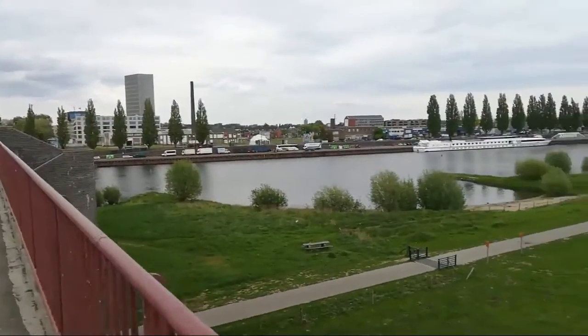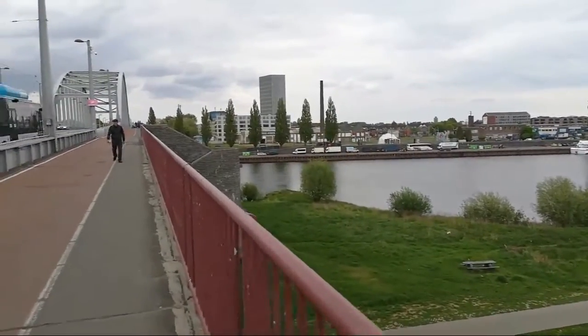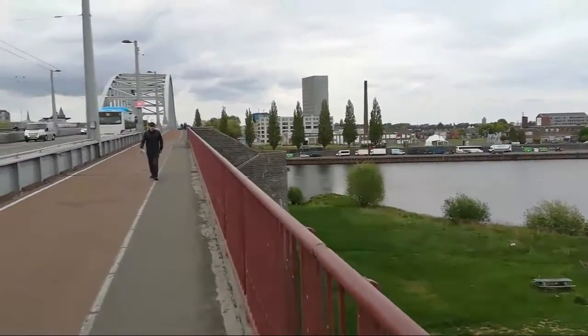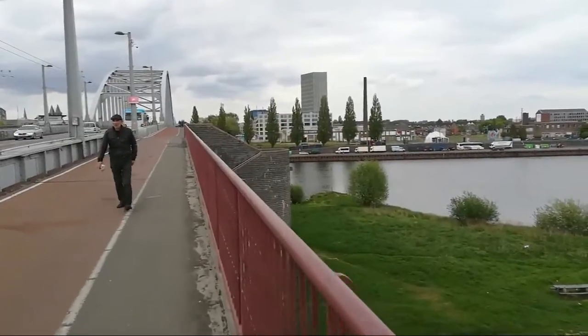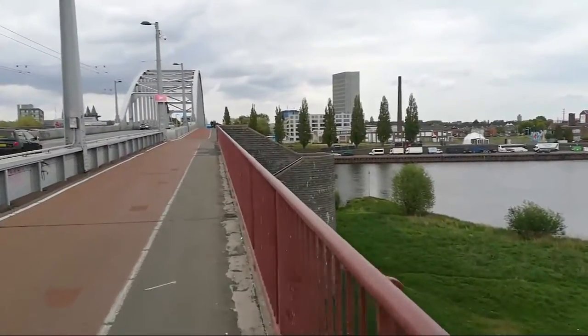Chris, it's just a random look at Arnhem Bridge. People really wanted me to have a look at Arnhem Bridge, so I thought I'd walk over here and show you guys.